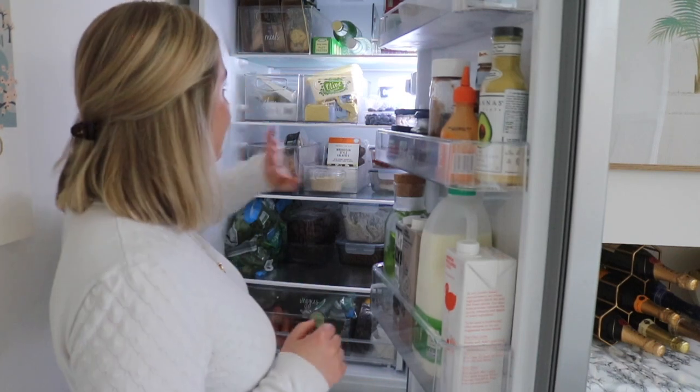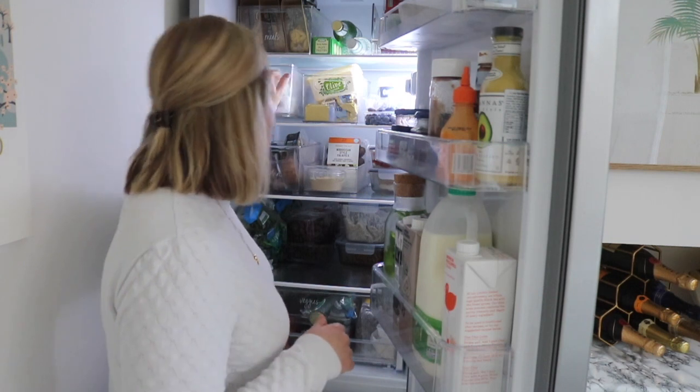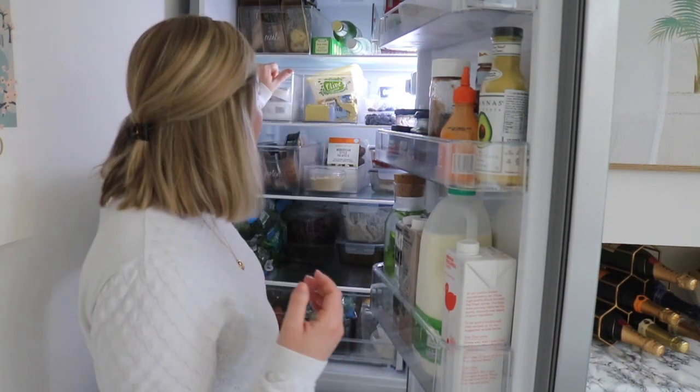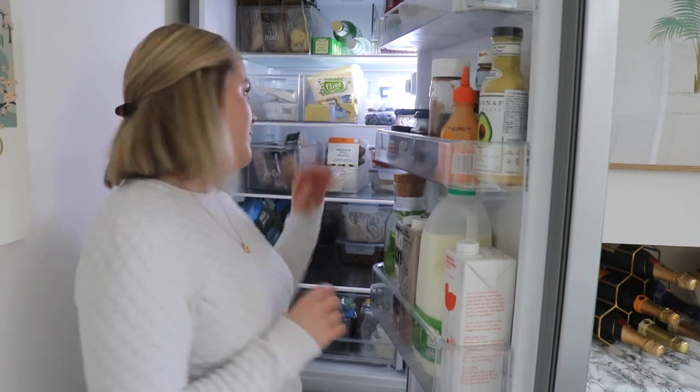So I'll start top to bottom, but essentially each shelf has these plastic containers, and I'm actually really okay with these plastic containers because you can get them in so many different shapes and sizes. And again, I've labelled them all because I am that person. Great for organising stuff. It just keeps everything neat and organised, and I know if I need the cheese, I know which one I'm going to, if I need dairy, meat, etc, etc.